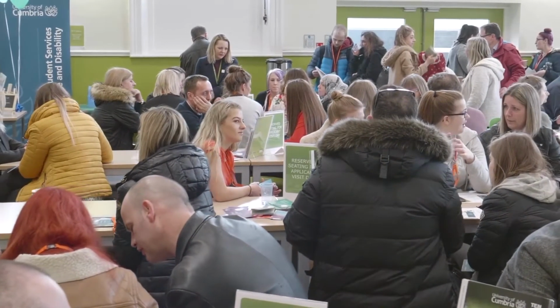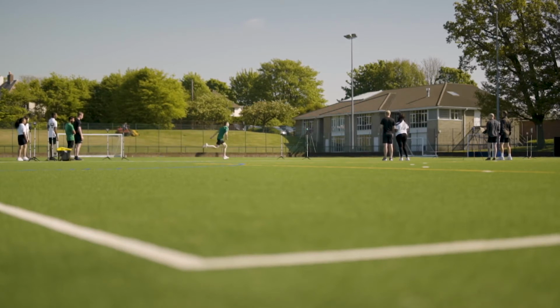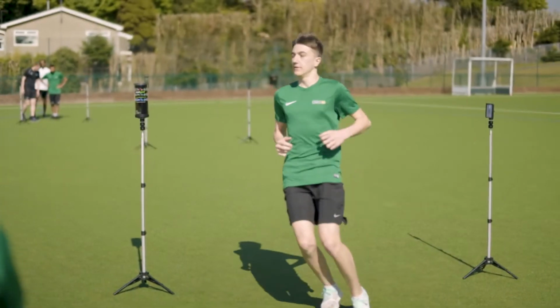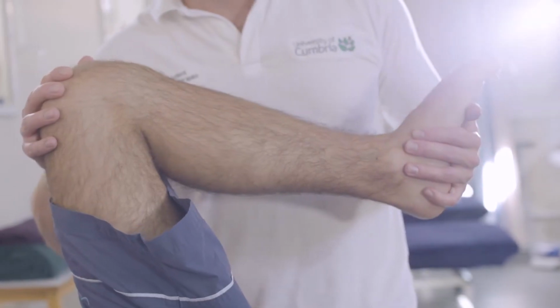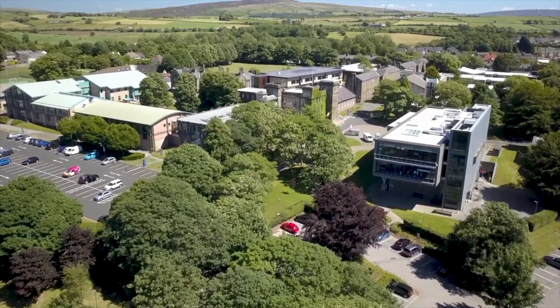The vibrancy is absolutely fantastic. Every pocket of the campus has something going on all the time. The uniqueness of our courses based at Lancaster, I would say, were access to fantastic facilities, a caring approach, and a small and friendly campus.